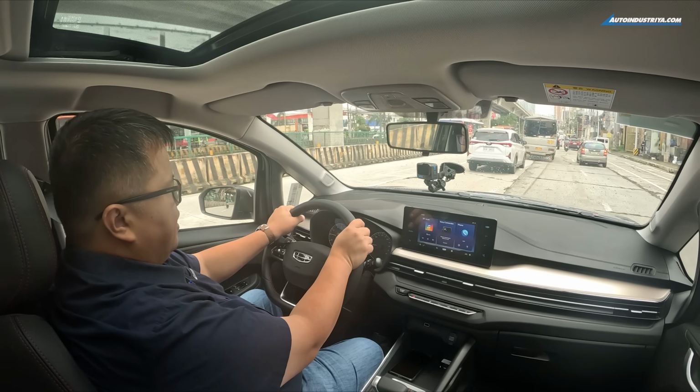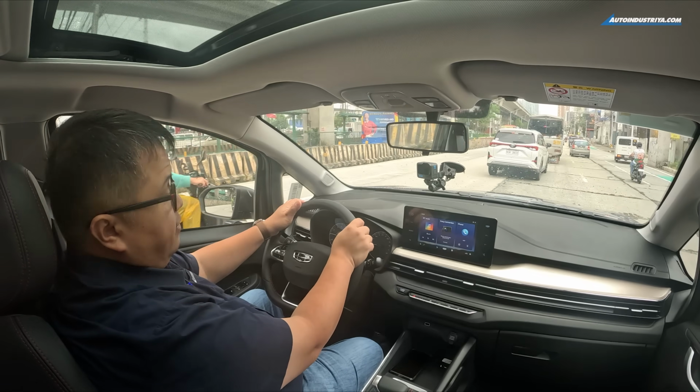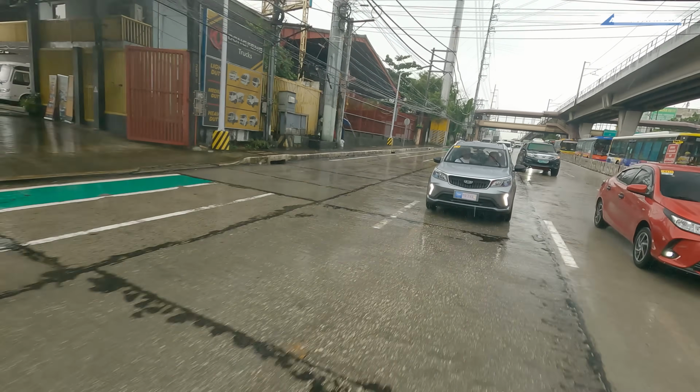The engine I already mentioned, it's also fairly smooth. I mean, considering where most Geelys are in terms of vibrations, it does manage it very well, but this one is just a lot smoother, a lot quieter, and I actually like it as a city drive.